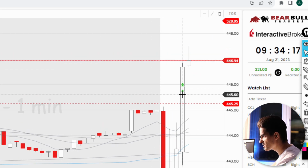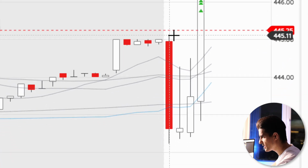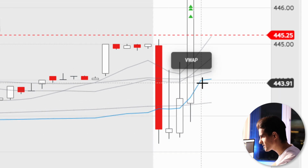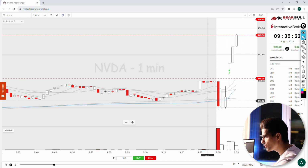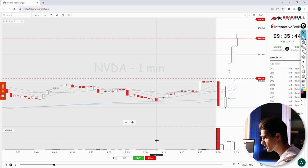So what would we call this? We can call it a 1 minute open range breakout strategy. That is the high of the 1 minute candle, that is the low of the 1 minute candle, and even though we broke it at 9:33, it is still a 1 minute opening range breakout. You don't have to play the strategy at 9:31 exactly to call it a 1 minute open range breakout. You can play it even later.